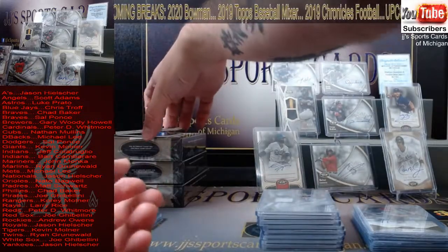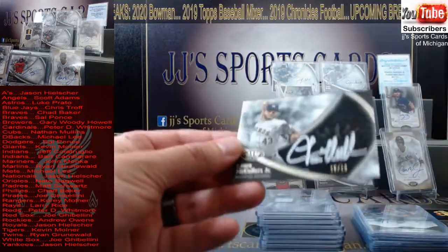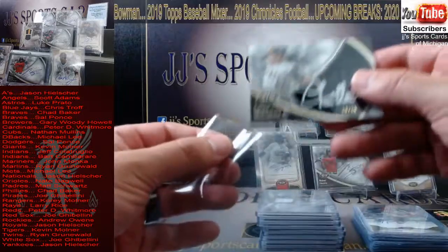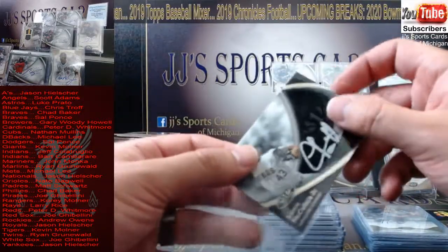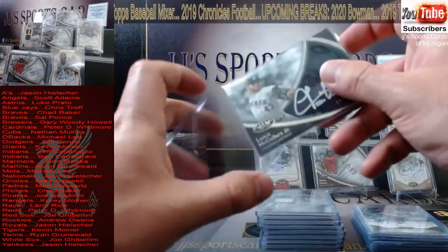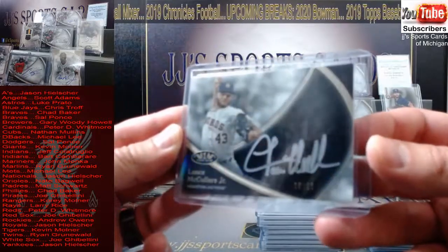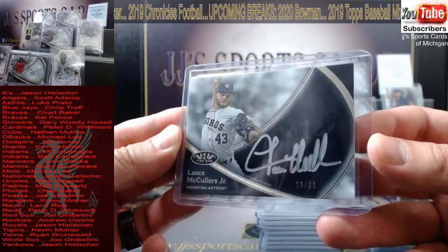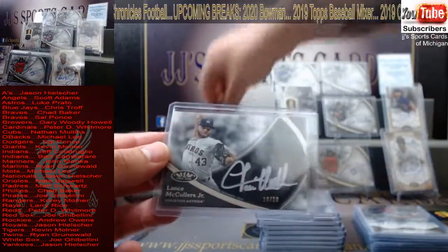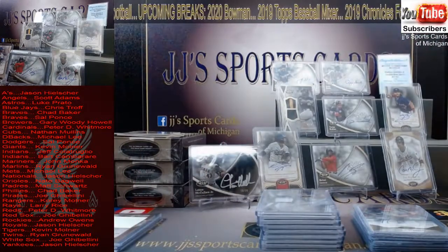Oh, we got three autos in this pack. Three autos. And we got a Lance McCullers Jr. eBay 101, 10 of 10. Our silver auto going to the Astros. Luke. There you go, Luke. That is nice. McCullers Jr., 10 of 10. Very nice. Houston Astros. That's what we like to see. Those low numbers. 10 of 10.